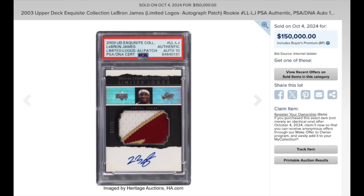Tough one to sort of comp, as it's got the PSA Authentic grade, and it's one of very few to have a DNA grade as well. So the DNA 10 is nice, but the PSA Authentic grade is not so nice. There actually has not been a sale of this card in any grade in about a year and a half, so not really a recent comp to go off of. But based on what I see from grades from a few years ago, the price seems pretty high here, but tough to put that one in perspective.